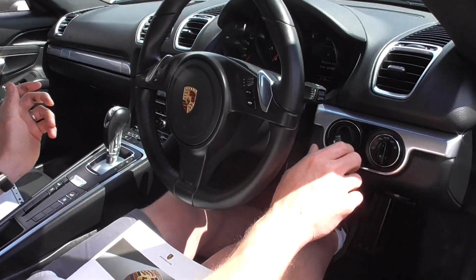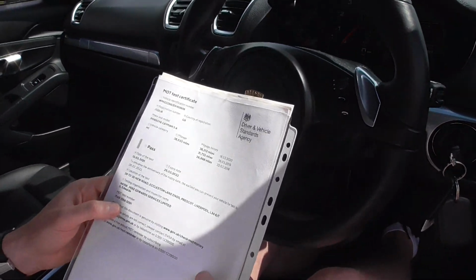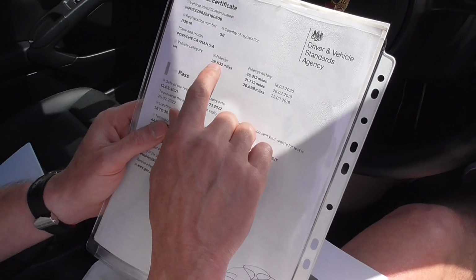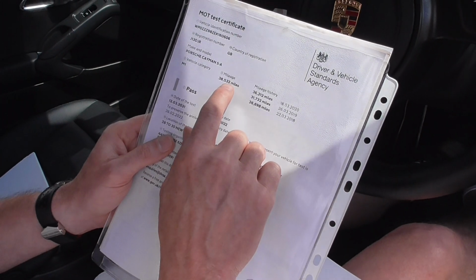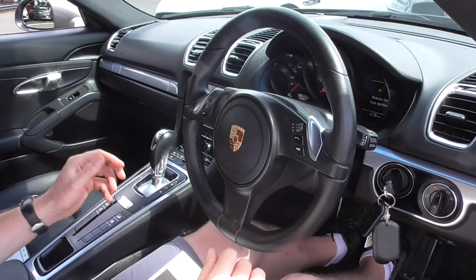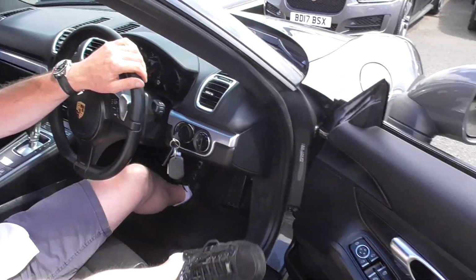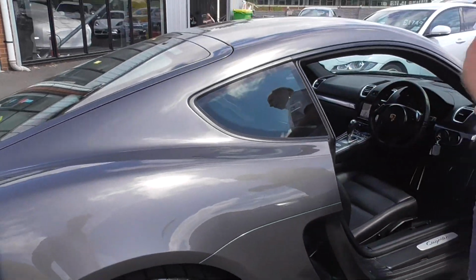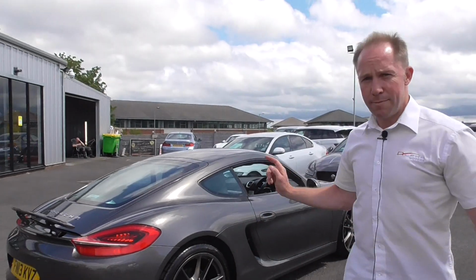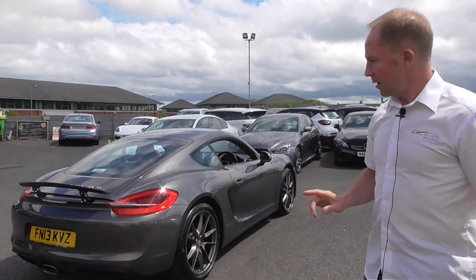It's a non-smoked-in car. MOT as well was done, as we see here. We've got the MOT through to the 25th of March 22, at 38,532, and now it's on 39,511. But the car is in absolutely delightful, delightful order. I would have to say it is probably the best specification 13 on the market today. We only get one opportunity to sell these cars, and this is it.